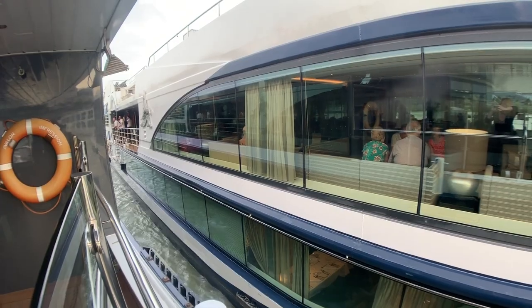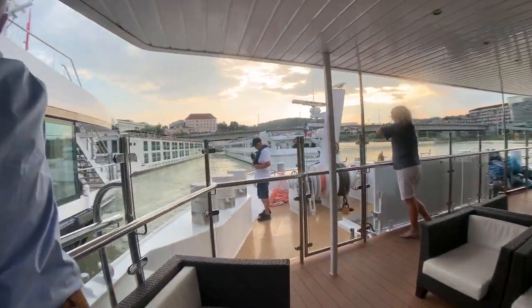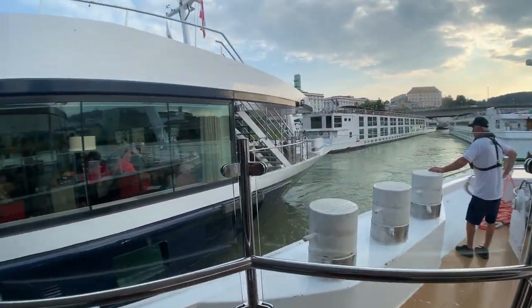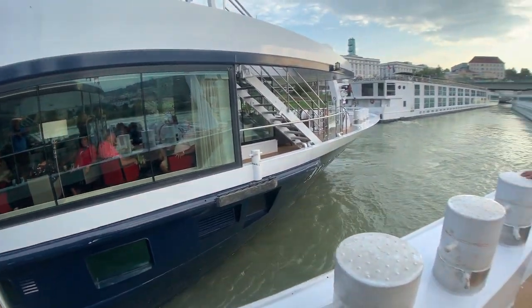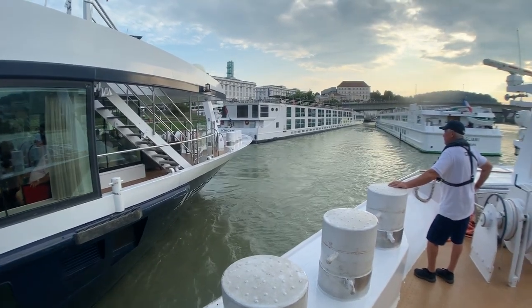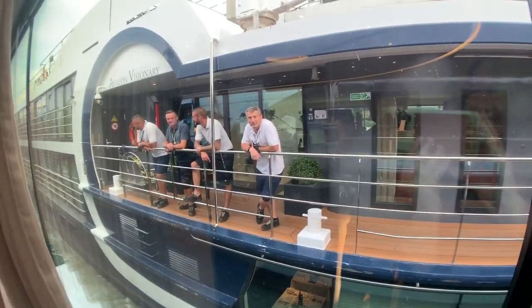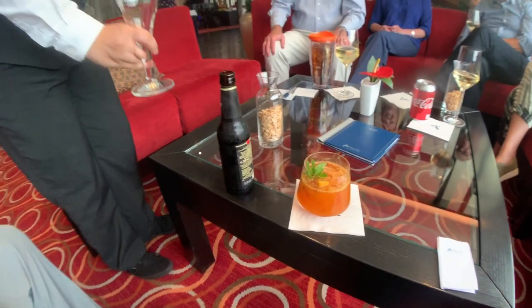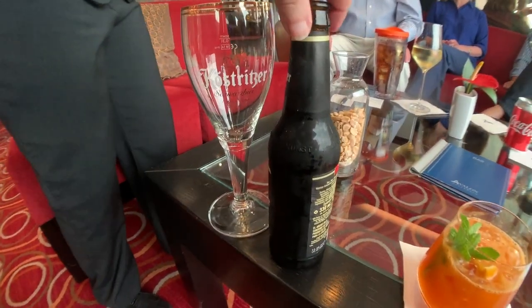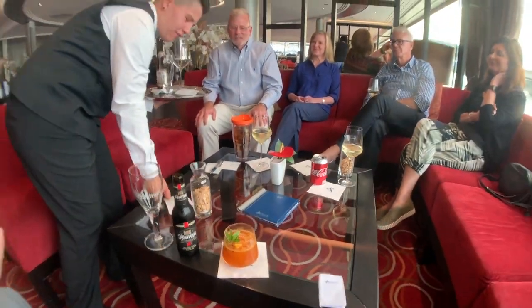We are gonna be up against these two other Avalon ships. This is such a big city here. We're third in line. It looks pretty much the same as ours. There's the Scenic and the Modigliani. It's the Visionary. Today I got a rum punch. And Todd, as usual, likes this dark beer. My whole heart or half of this is enough.